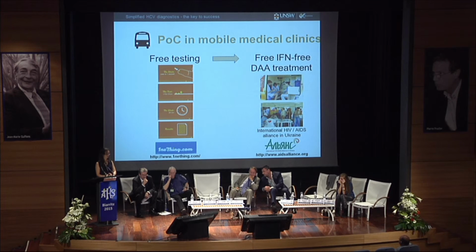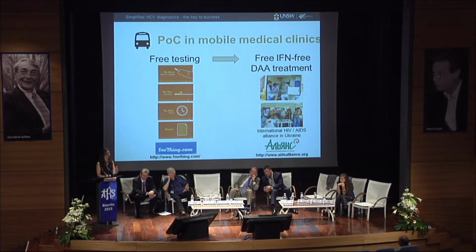Of course, there are many examples. Here's an example in Philadelphia, the onething.com, where mobile clinics provide free HCV testing and HIV testing, and there are examples of this also in France. But we have to think about how this free testing is integrated with not only treatment, but all the other interventions and counselling services and education about preventing the risk of reinfection.